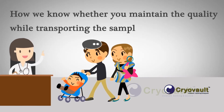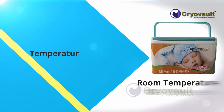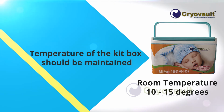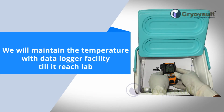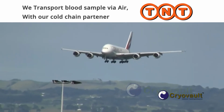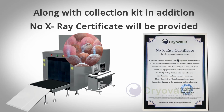How do we know whether you maintain the quality while transporting the sample? Good question. After the collection of cord blood and cord tissue, while it is transported to the laboratory, the temperature of the kit box should be maintained at 10 to 15 degrees Celsius. We will maintain the temperature with a data logger facility, which records the temperature until it reaches the lab. The time from delivery to the time it reaches the lab is also a very critical factor. So we take all the precautions by informing our logistics before the baby is delivered. We transport the sample by air with our cold chain partners TNT, with a no-X-ray certificate, because these cord blood stem cells are immature. Through a scan or X-ray, these cells may get denatured.